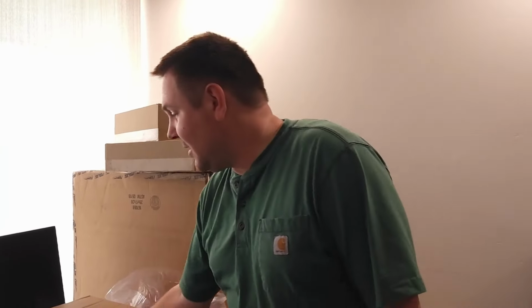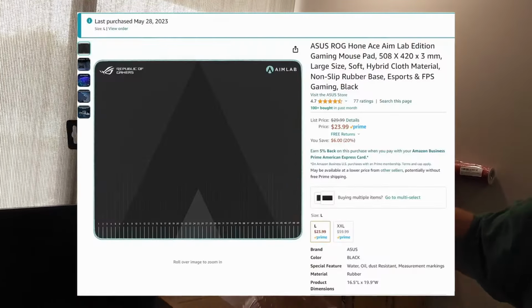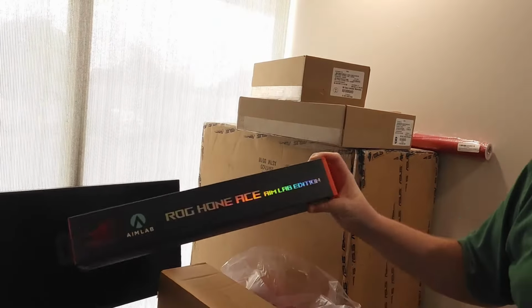And I felt like I had to have this mouse for the setup. And we have the matching mouse pad, which is the same, it's the AIM Lab edition mouse pad. So this is just a mouse pad. It's not like an under-keyboard mouse mat or whatever. So this is a little bit more of a square versus a rectangle.